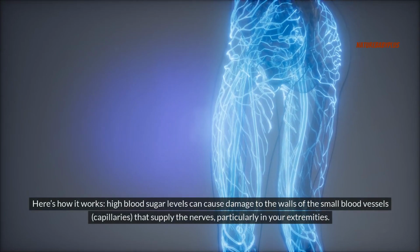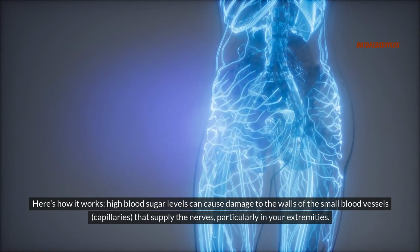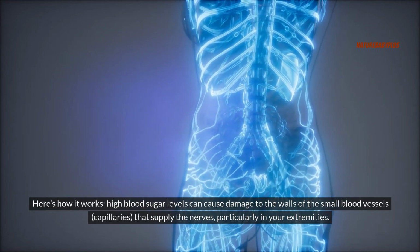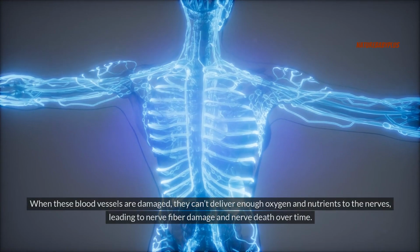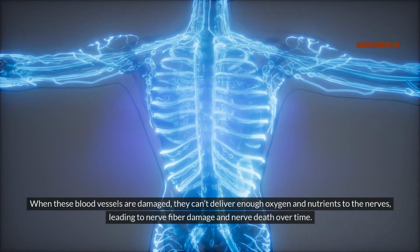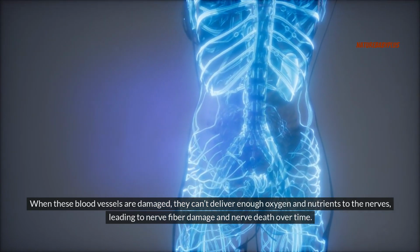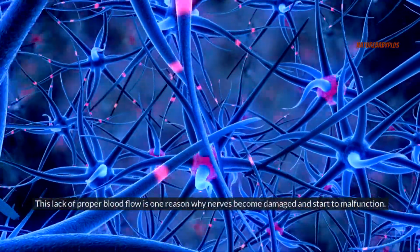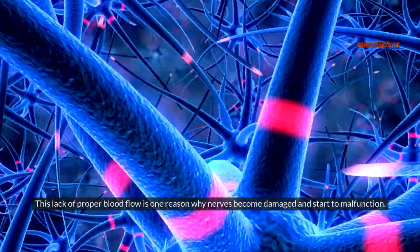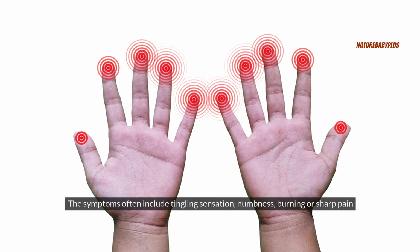Here's how it works. High blood sugar levels can cause damage to the walls of the small blood vessels, capillaries, that supply the nerves, particularly in your extremities. When these blood vessels are damaged, they can't deliver enough oxygen and nutrients to the nerves, leading to nerve fiber damage and nerve death over time. This lack of proper blood flow is one reason why nerves become damaged and start to malfunction. The symptoms often include tingling sensation, numbness, burning or sharp pain.